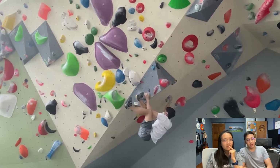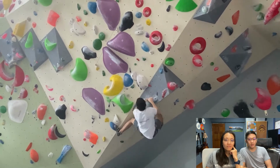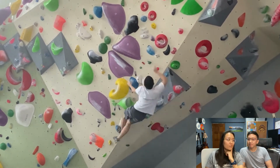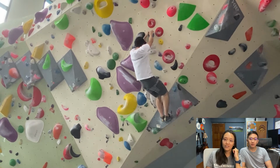The second part of the climb is really just a standard pull. Even though it looks easy, the holds are not that nice. So I guess just to chip in here, right now I'm climbing at around a V3, V4, 3 to 4 standard.